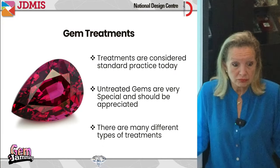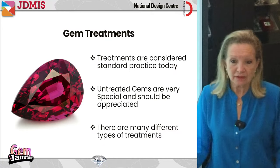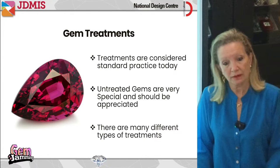Synthetic stones, they're a dime a dozen, right? We can make them, we can keep making them forever, and eventually they'll flood the market. They're all going to be really cheap at the end of the day.